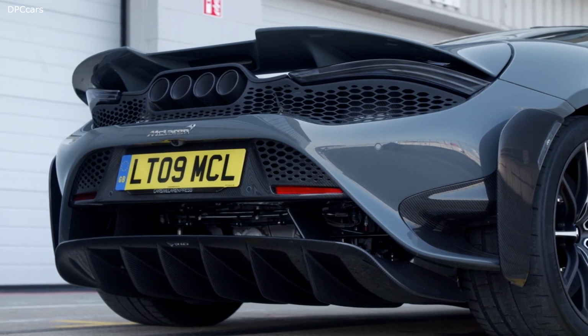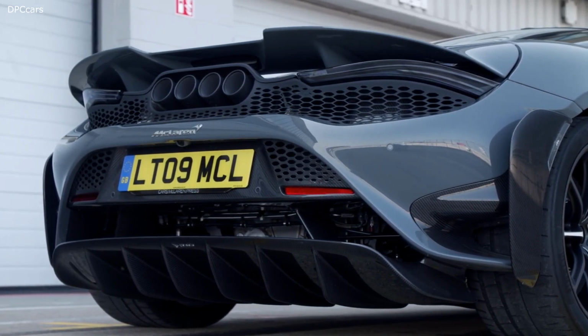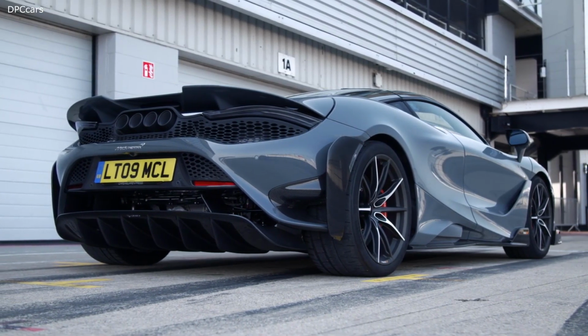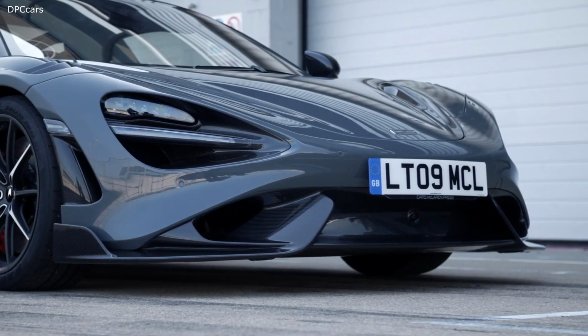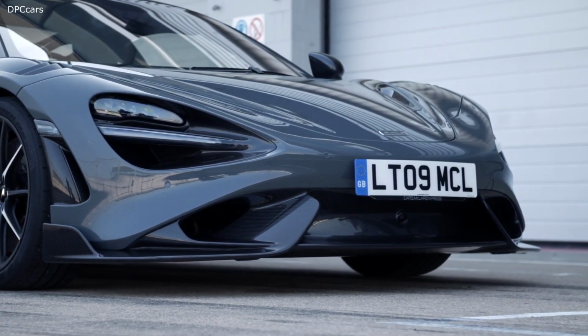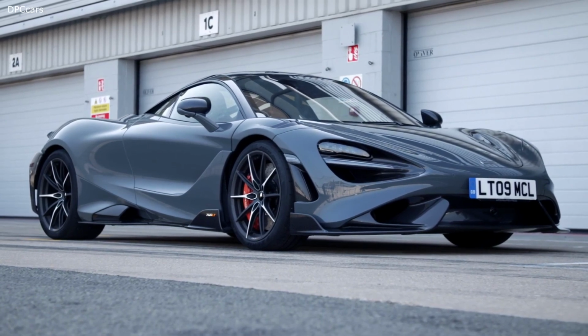The McLaren 765LT is powered by a 4.0-liter twin-turbo V8 that makes 755 horsepower and 590 foot-pounds of torque. The gearbox is said to be a tweaked 7-speed dual clutch that shifts 15% faster than the 720S. This propels the supercar from 0 to 60 miles per hour in 2.7 seconds.